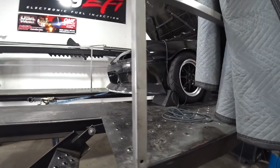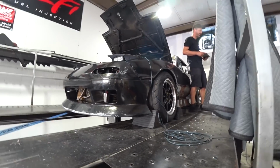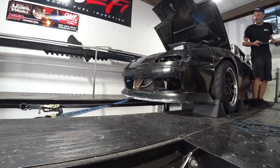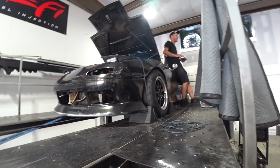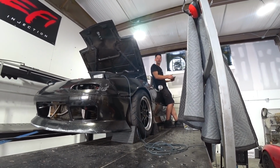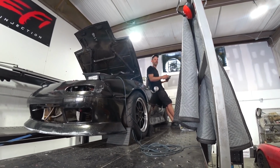Kevin's getting her all hooked up. It always feels like taking your car to the doctor, plugging in all these cords and checking the vitals. Hey, I had a car on the dyno last week, rectangle port 6.0, and it picked up 40 wheel horsepower when we changed it to a long tube header. Dude.